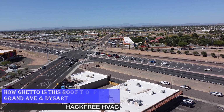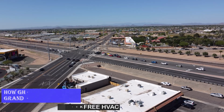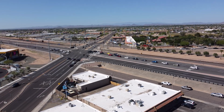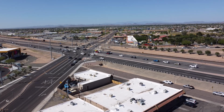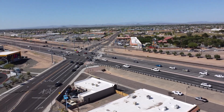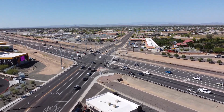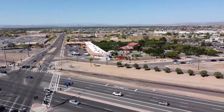What is up? Another edition of How Ghetto is This Rooftop, out here on Grand Avenue in Dysart. This is in Surprise, Arizona, kind of on the crossroad to El Mirage. We are in Surprise. Let's go take a look over here at this strip first. A couple older buildings here.